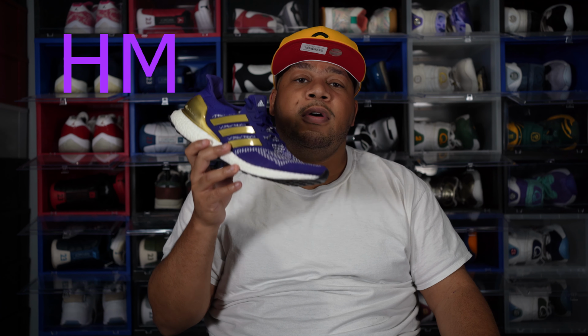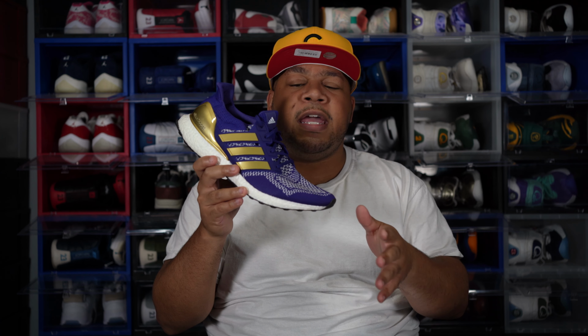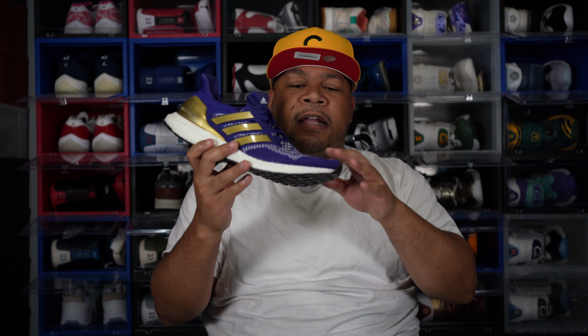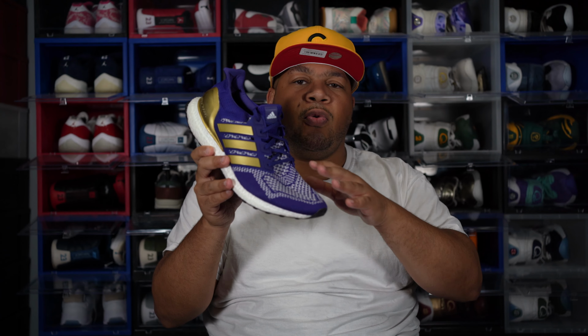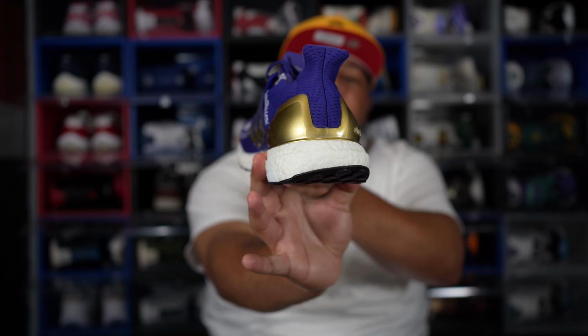All right, last honorable mention is the Adidas 1.0 Ultra Boost Washington Huskies edition. Whatever year this came out, I had put this on my top 10 shoes that I missed out on that year because I really wanted this shoe. I like the 3M upper on the shoe, that purple mixed with the white, and then you got that gold hit on the back. But overall, this is definitely a clean shoe.